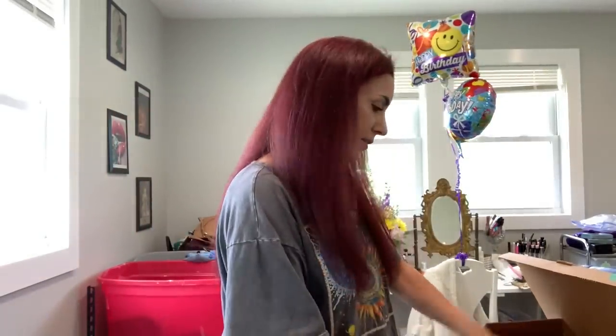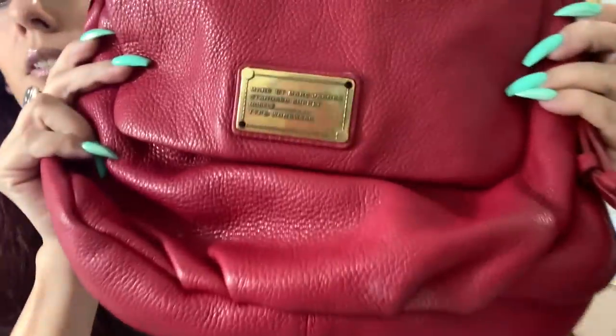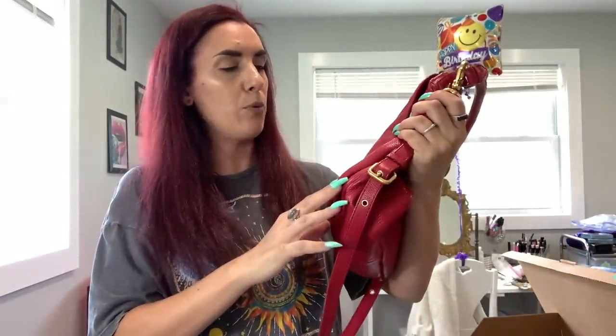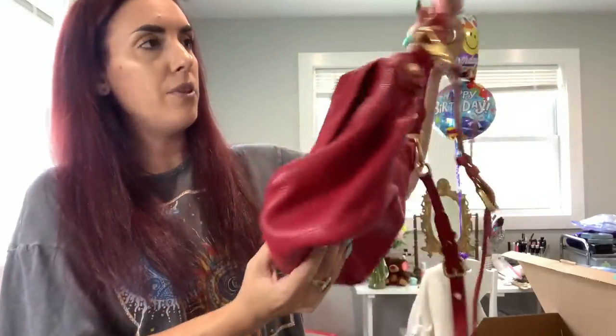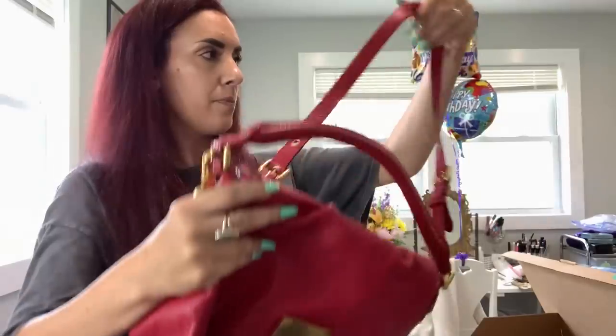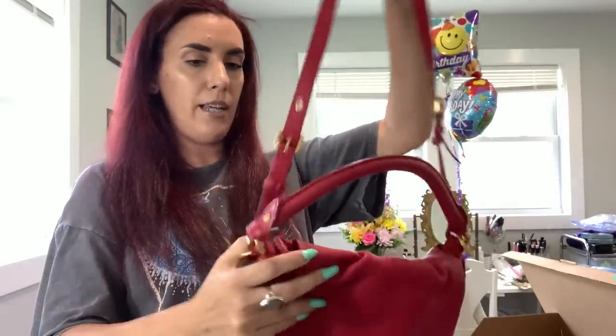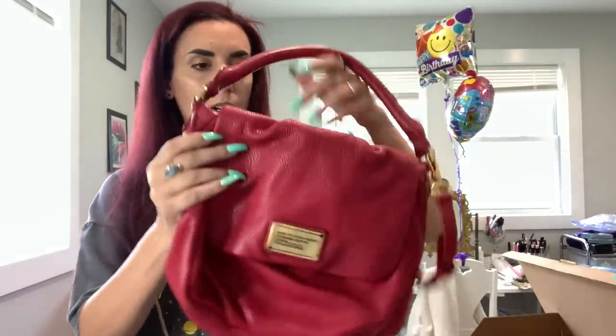Then we have a Marc Jacobs. I haven't actually had a Marc Jacobs in a while. All right, this one's actually really nice. I've gotten this bag before in a beigey taupe, and in gray and black. But this one's red. I love it. Pebbled leather. Really great on the handle. This handle looks really nice. This is removable. It's shoulder or crossbody, and then you have the handle here.